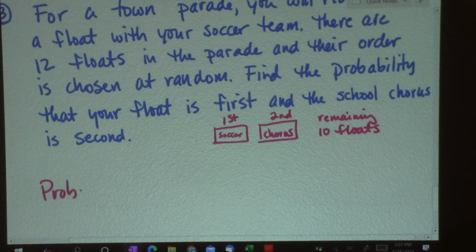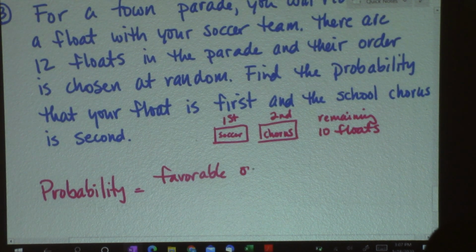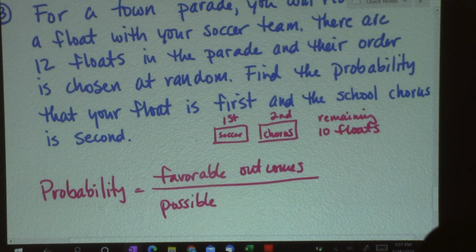Probability is favorable outcomes over possible. This is theoretical now, not experimental.